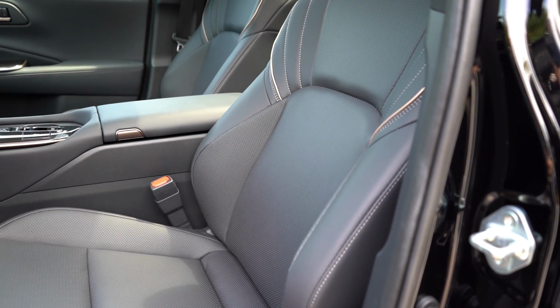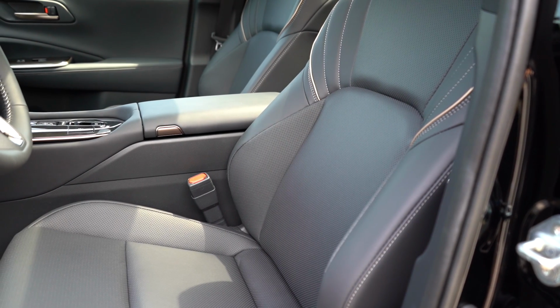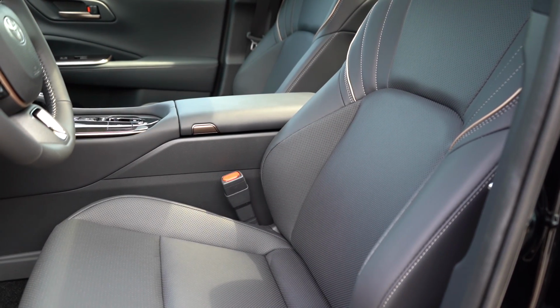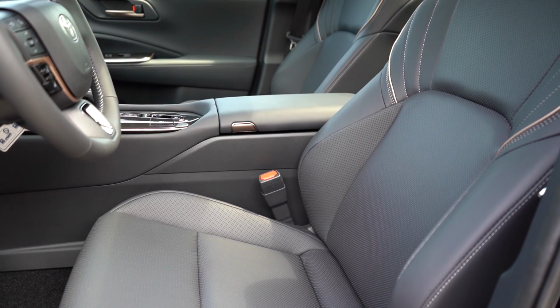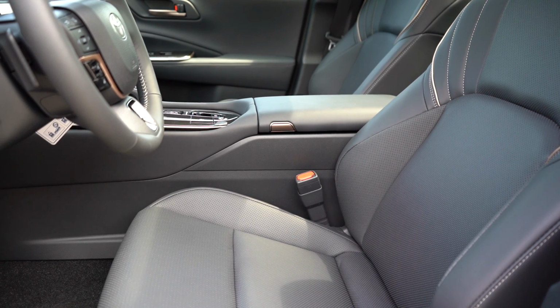Softex upholstery is going to come in the XLE. However, limited trim level and up is going to give you leather finishes. Heated and ventilated front seats now newly standard for the 2025 Crown as well. So more big changes there. And I love kind of the gold accents found on the seats and really everywhere around this one. So I was definitely a big fan of that.